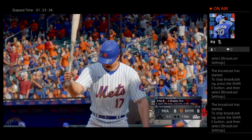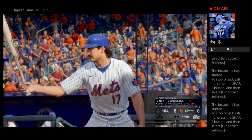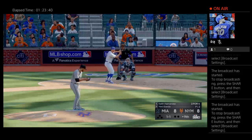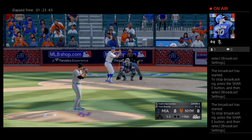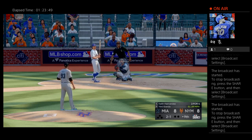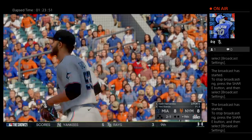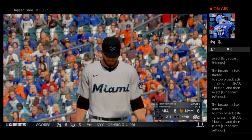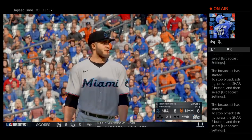And that brings up the former MVP Keith Hernandez. A couple of singles for him in 4 trips this afternoon. A 1-1. Misses, ball 2. Sitting in a good spot right here. 2 ball, 1 strike count, yet to see a fastball. Have to be sitting on one right here.